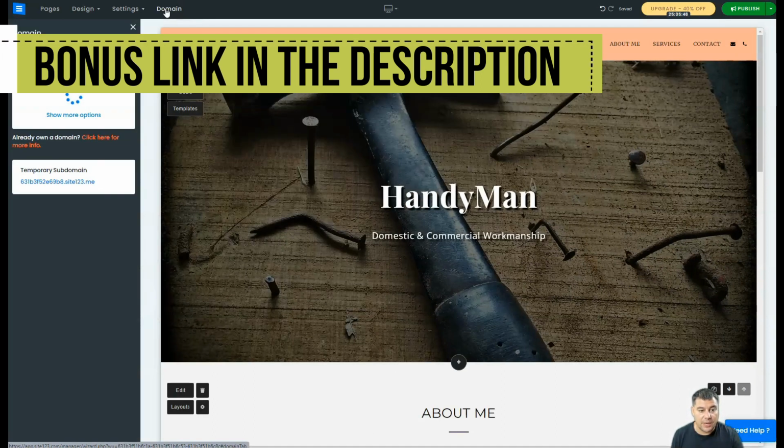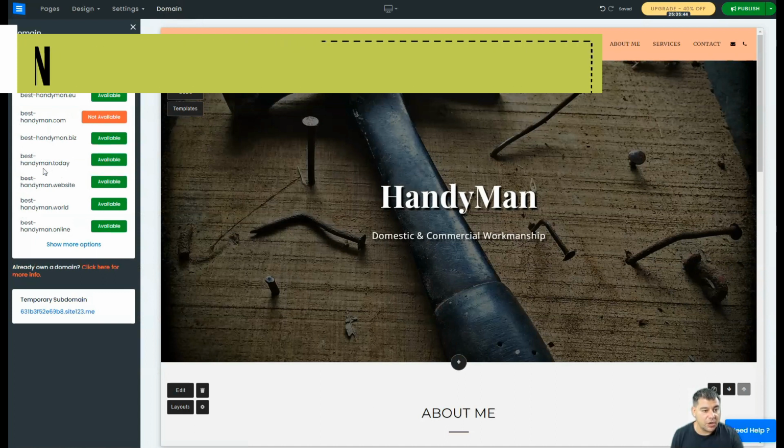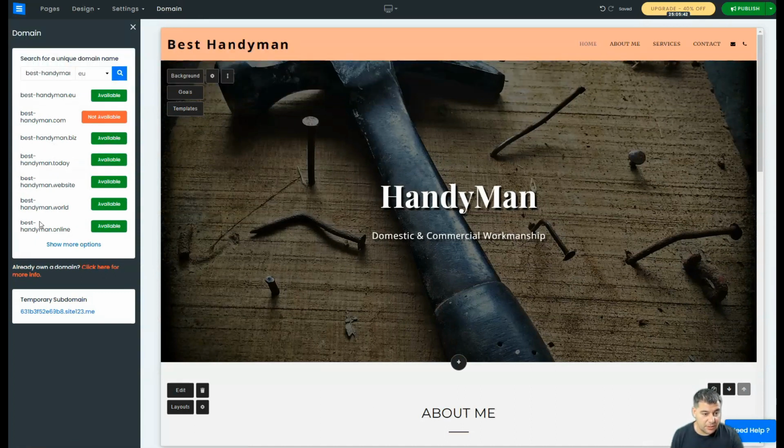And of course, domain. You can choose your unique domain with a lot of extensions here, and you can choose your domain straight from here, because a temporary subdomain doesn't look so good, and this will affect your search engine optimization. You will be more visible to the search engines, and that's quite it.